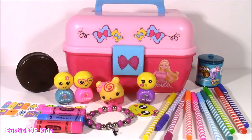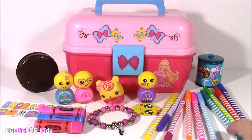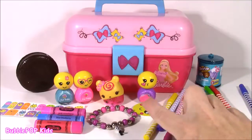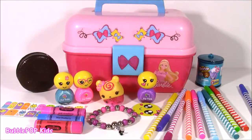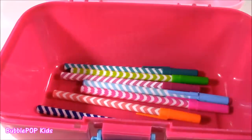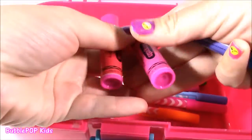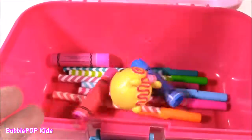So many cute things in this video today. I don't know where to start. I loved every one of them, from the bracelet, that little Choco hand cream, some Shopkins, got tons of pens, little Num Nums. Let's pack it up into the Barbie box. First, we can put in our candy pens. That's what they look like, little candy canes. Our three little Crayola lip balms. Num Nums and the stamper.